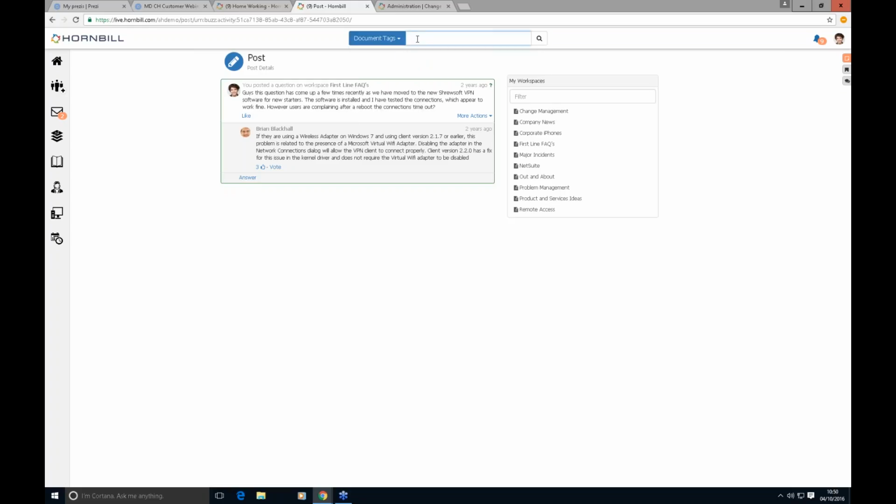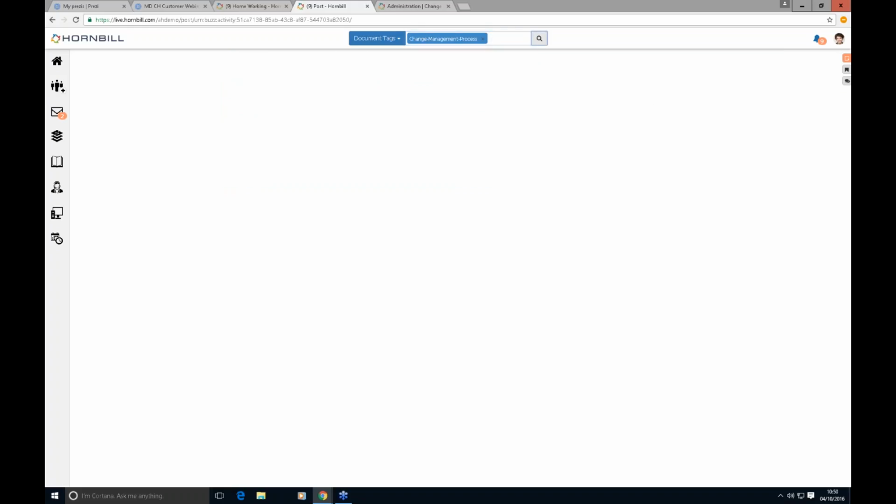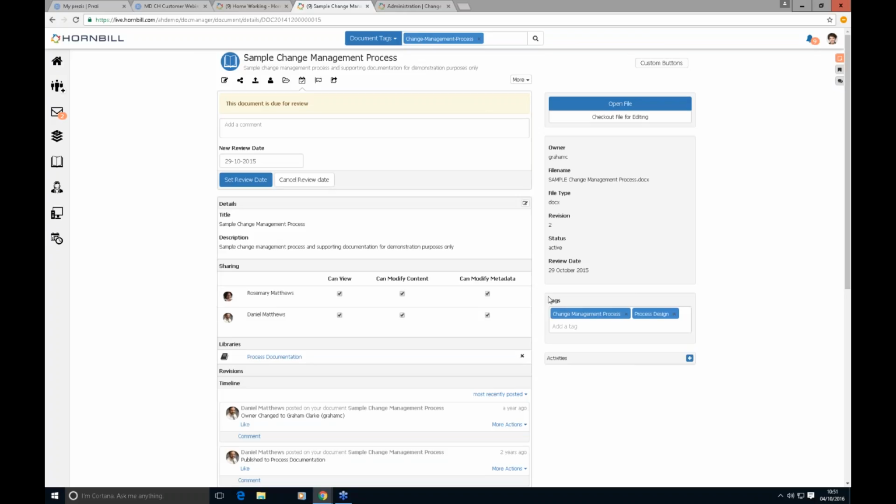So again, I can come in and I can upload formal documents and manuals and procedures and process stuff. So again, I can come in and search documents, and I've brought back a tagged document here which relates to change management, for example. So you can see this document is currently up for review, so you can build in review dates. You can build in ownership. So again, this document is currently owned by an individual, is shared with a couple of other individuals.